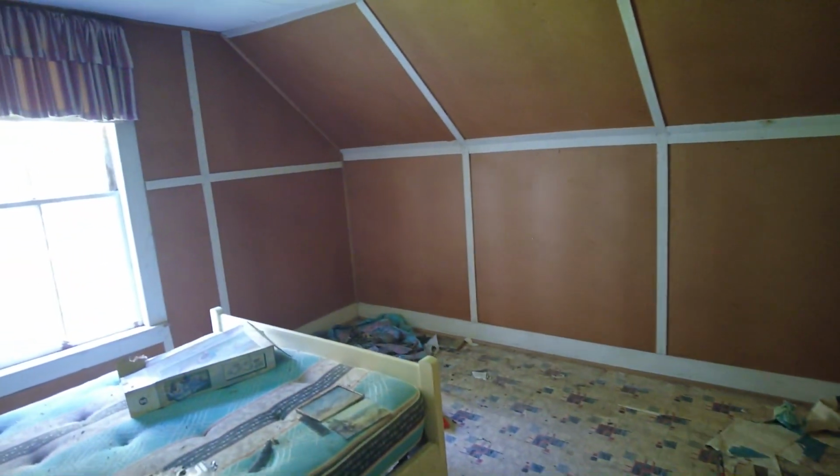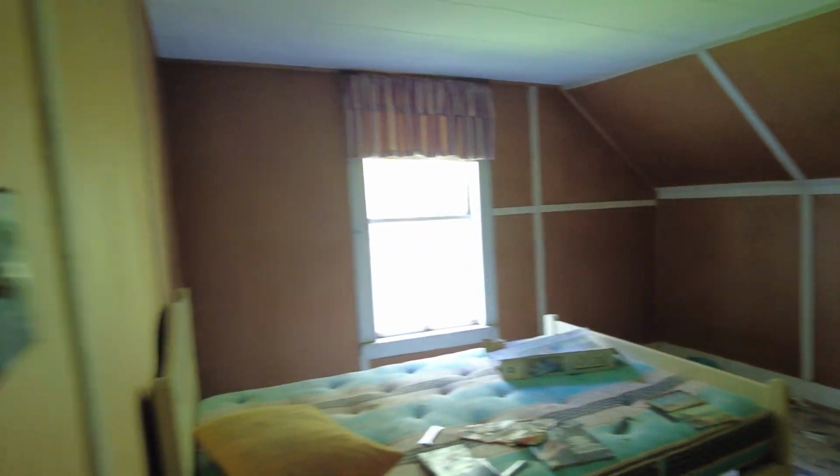But I mean, it's pretty basic decor. You just got these wood panels with some wood slats to kind of make it look decorative. But in reality, that's just holding the pieces of the board together.